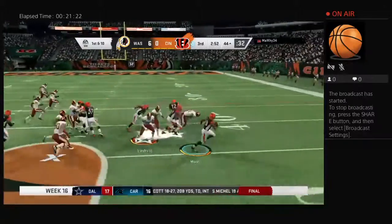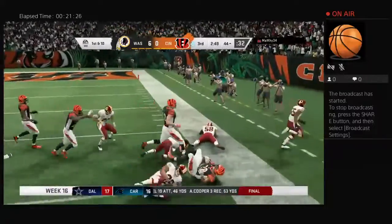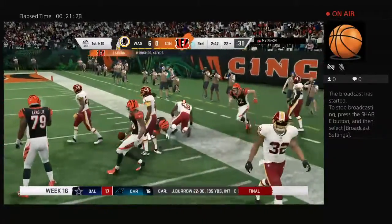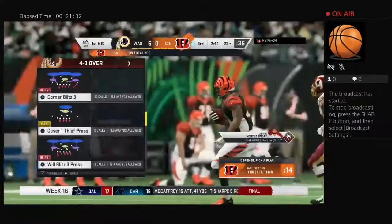They'll try to get the run game going. This is Mixon. He's got a 1st down and more inside the 30. And he takes it all the way down to the 22. That's good for 21 yards and a 1st down.